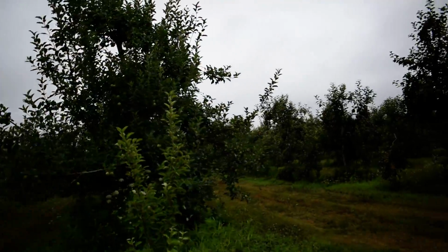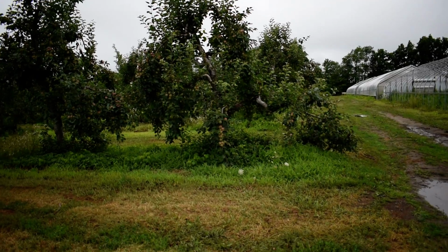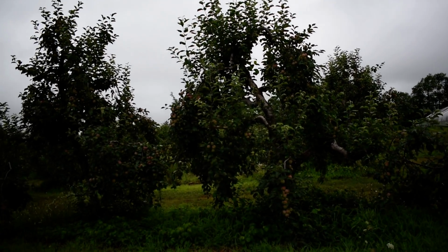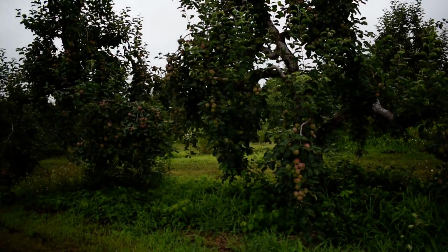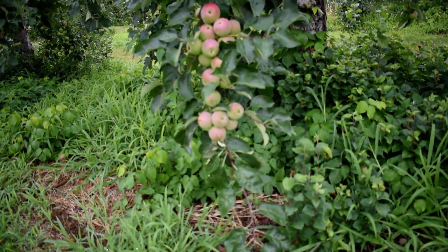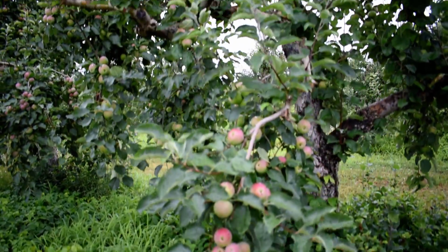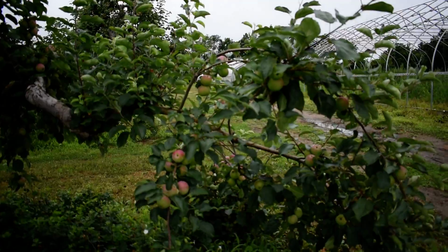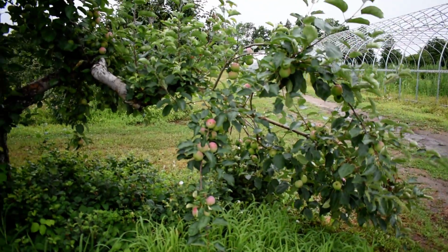Ooh, look at this tree. This is an older tree. Look at the shape of that tree. It's not like the dwarf trees. But look at the number of apples growing right there. And the branches get weighted right down to the ground with the weight of the apples that are on them.